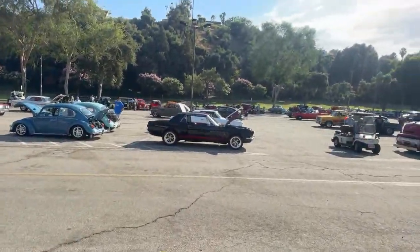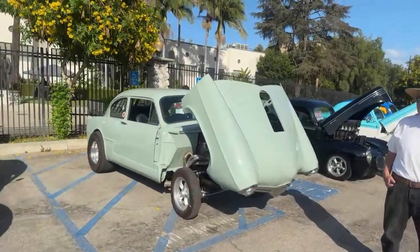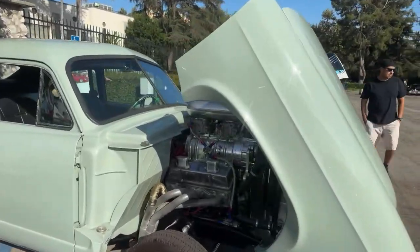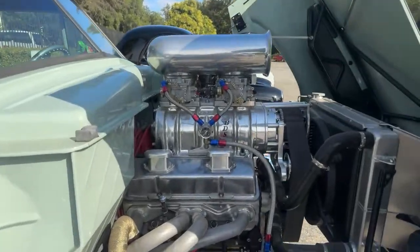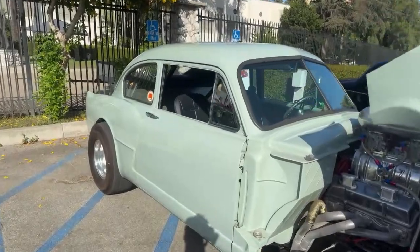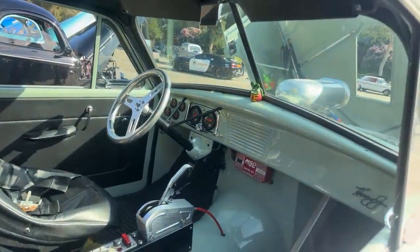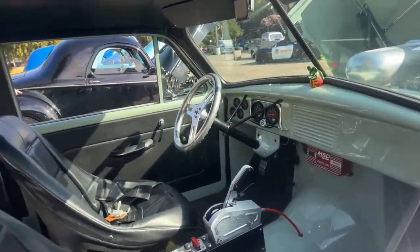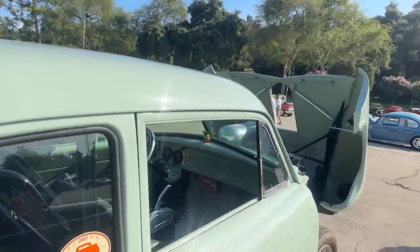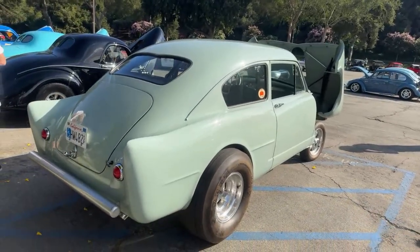Still got a full car show going on. There's a whole bunch of different stuff. So here's a Henry J. This is the small block Chevy with the blower in there. I don't know what year this Henry J is. It's set up for gasser style drag racing with the full cage. It's a very nice paint job, very clean. And the infamous Henry J fins.